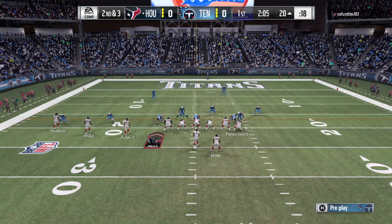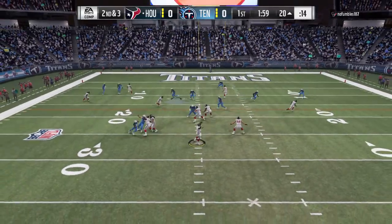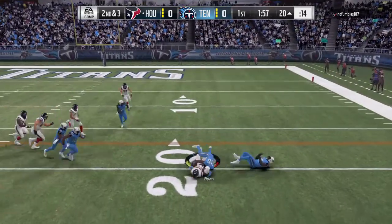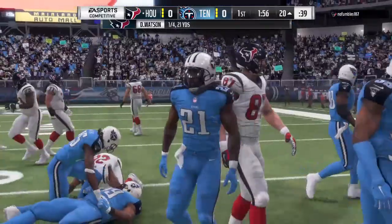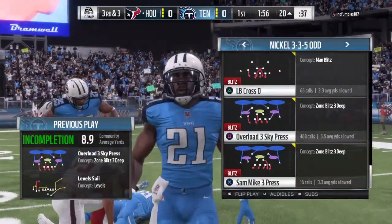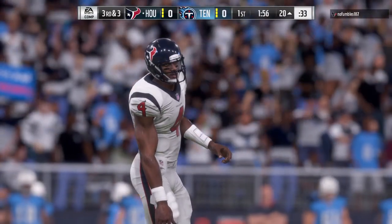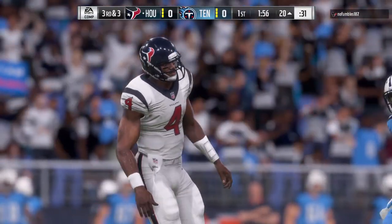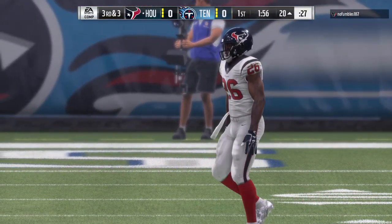Here we go. From the gun, here's Watson. And incomplete there. A nice hit jars the ball free and brings up 3rd down. It's a lot of contact going on there, and in the end, unable to keep 2 hands on the football and bring it into his body. Everything looked pretty good until the finish.